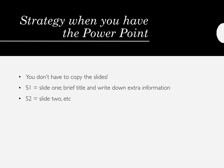If, however, you're very slow at handwriting, maybe it's really, really messy and you're better at typing, then typing will be more efficient for you. So I don't have a right or a wrong here. It really is a personal preference. But no matter whether you handwrite or you type, this strategy works fine. S1, brief title, extra information, slide 2, and so on. And then at the end, you are going to have notes on every slide that correspond with the actual slideshow that the professor is providing.